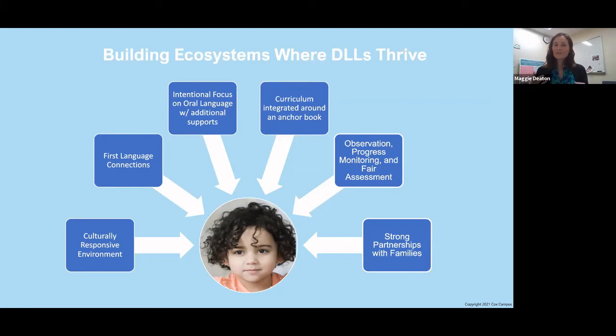And finally, strong partnerships with families. The families are essential. They know about their child. They're the expert, their first teacher. So how do we leverage that partnership and really depend on one another, as families and educators and leaders, all in support of the child? This is the way the course is organized around each of these ecosystem elements. And we're really going to focus a lot today on the first language connection, the second one.